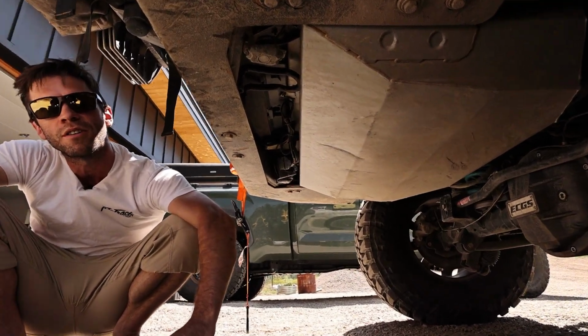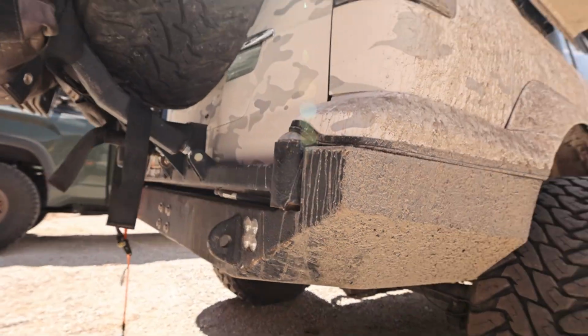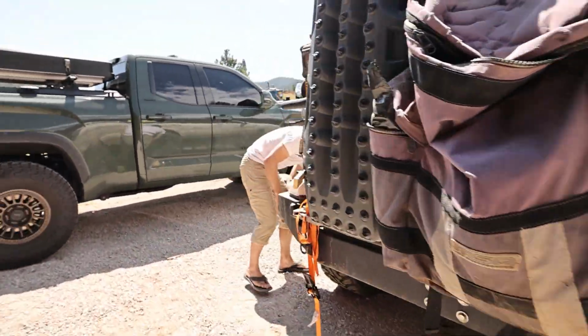And then you only fill it at the main tank. Once it's full, it starts going. You can actually see it. Oh, maybe not.